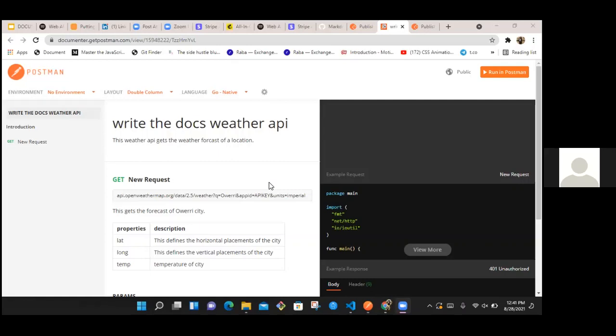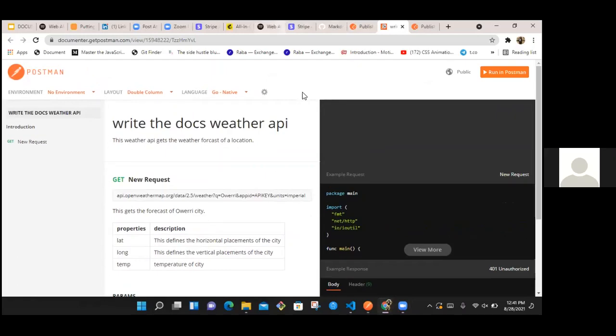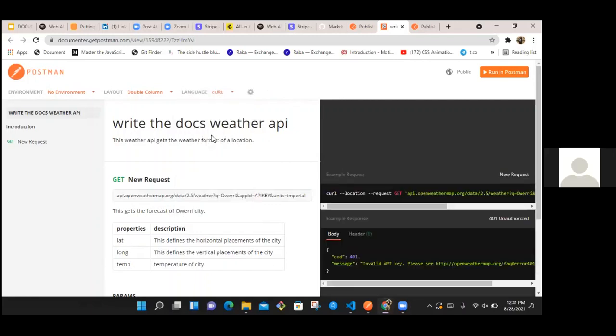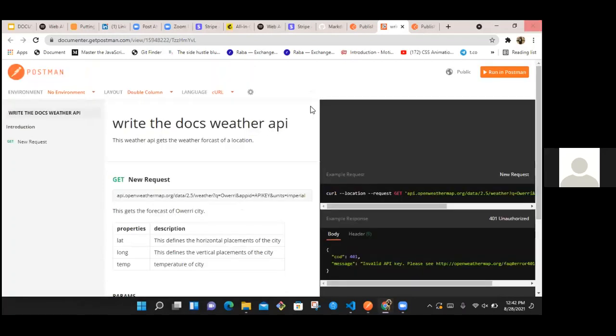I hope we got to this point and we understood how to do it, and we have working documentation on our website now. Yes, that's nice. Let's change it back to curl. So yeah, that's basically it. Basically, yeah. People find it a lot easier.